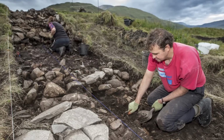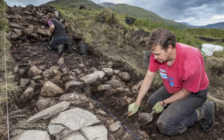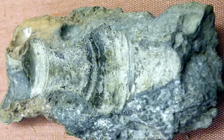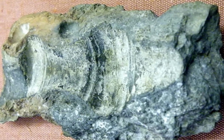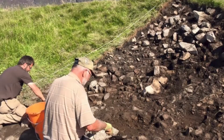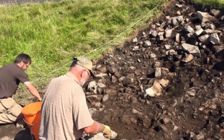Research into this phenomenon began in the 1930s, attempting to replicate the vitrification process. However, these experiments have largely failed to provide conclusive results, leading to continued speculation and various unproven theories about the vitrification of these ancient forts.